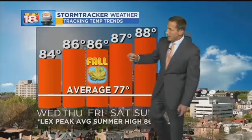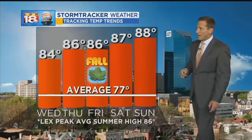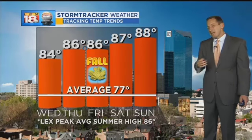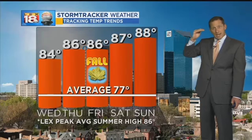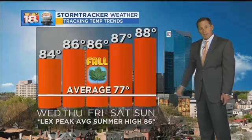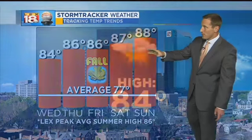Can you believe? First day of fall, the autumnal equinox Friday. Look at what the highs are doing. Mid, even at times upper 80s. Our average at the peak of summer, where it tops out and then holds and levels off, 86 degrees, and we're shooting for around that. So, yeah, it may be fall by the calendar Friday. We've been into meteorological fall for a while now. It's just not feeling like it anytime soon.